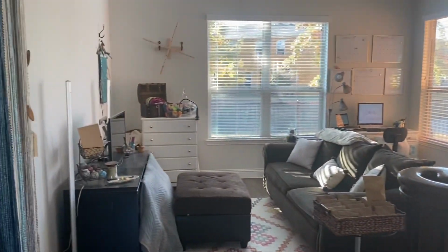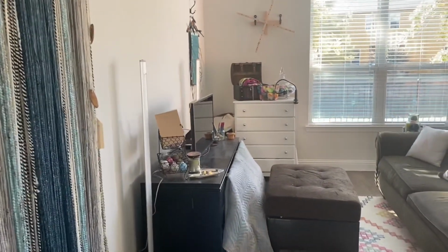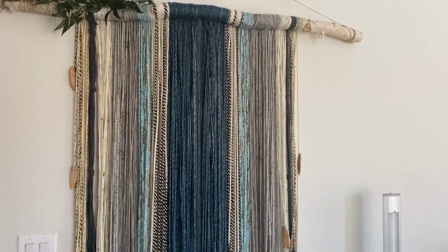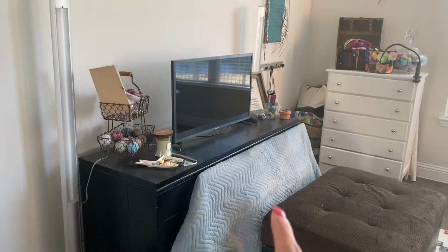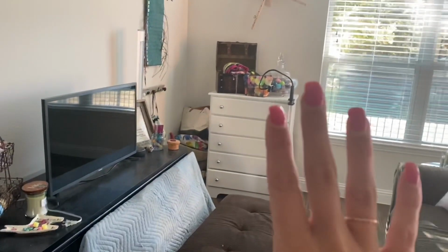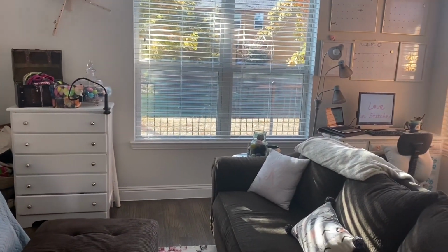It is a rather large room. I feel really, really lucky to have so much room just for me for all of my yarn. So you can see I've got a huge wall hanging. I'll talk about more in a minute. I've got an entertainment stand. That right there, that's the TV that's supposed to be on the wall, but maybe later. Ottoman, I've got a bunch of stuff in the drawers over there. Window looking out into our little man-made lake.